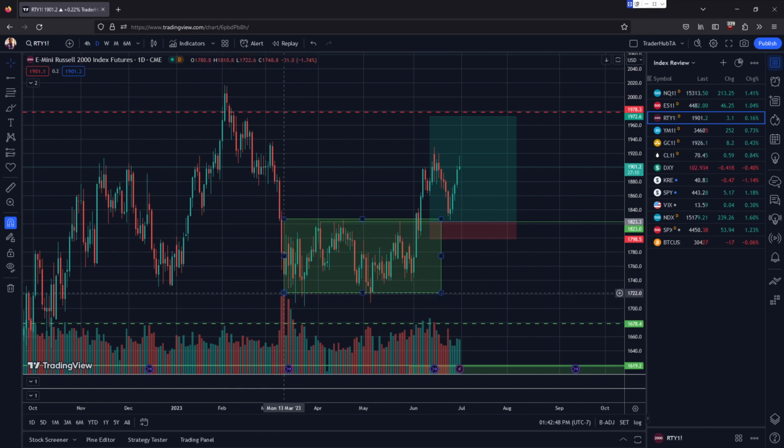And then the other thing you see with those wicks on the volume, all those wicks are the biggest volume wicks for quite some time. And then right in here. So anyway, looks real good. Anyway, that concludes the RTY.